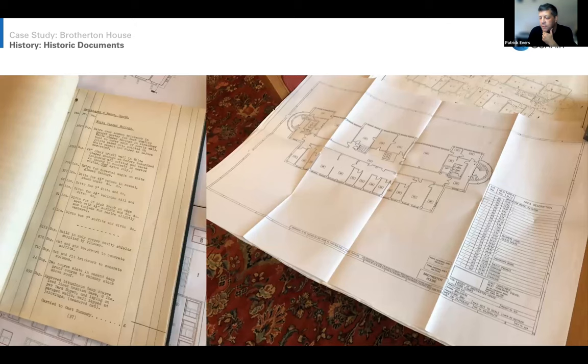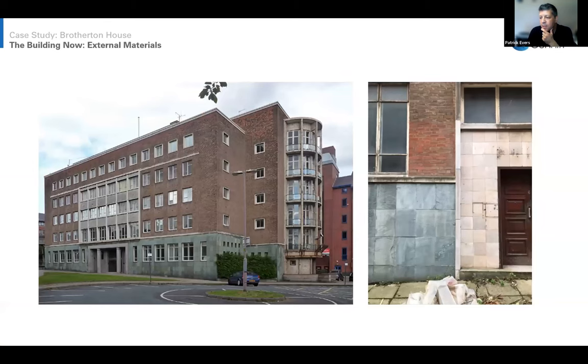The construction of the building was eventually completed in 1955 by George Wimpey, and Pullen's retained a lot of the original contract documents, which have been an invaluable resource for understanding the existing building fabric. So after 7 years of occupation by Brotherton, the building was sold to Leeds Corporation in 1962, and Leeds City Police occupied the building as their HQ until 2008, when the building was last in occupation.